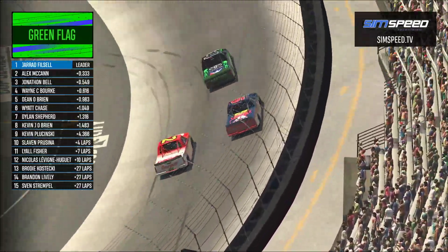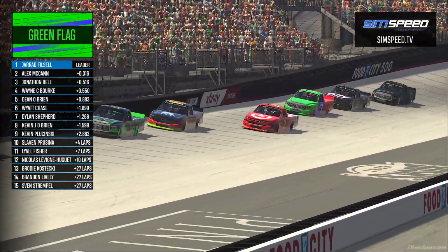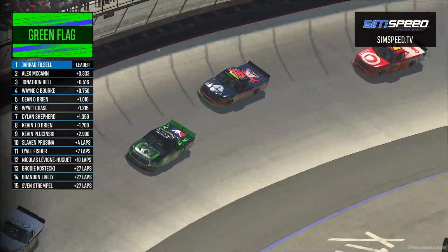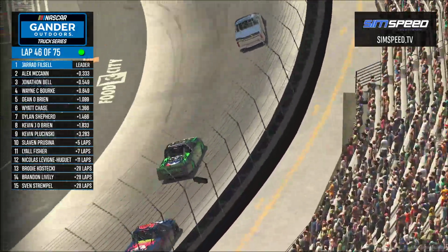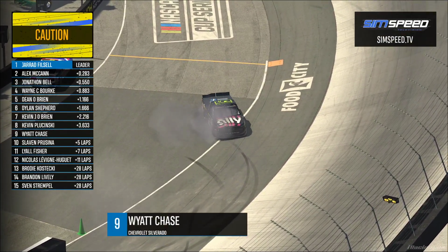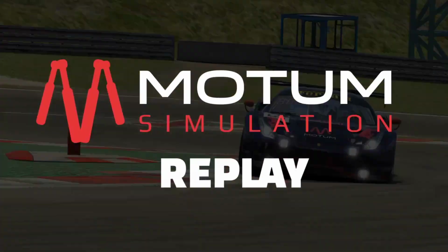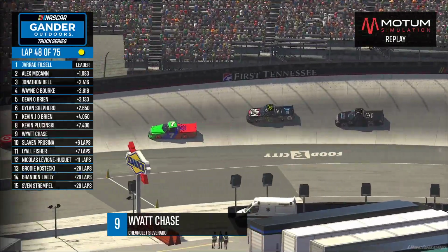And Bell, a good restart. On the outside of the second row, Wayne Burke's going to have to slot in behind, and the top 5 will go single file now. Everyone very cautious off this start. As one of the slow cars there ducks out of the way. Oh, and around goes the 15, hard into the inside fence. That was Wyatt Chase that went around. Big contact for that Chevy Silverado. A lot of damage to the front of that car. Yeah, Dylan Shepherd that got into him.